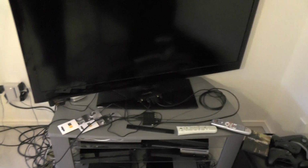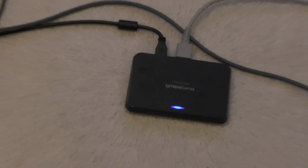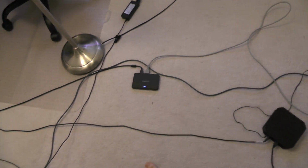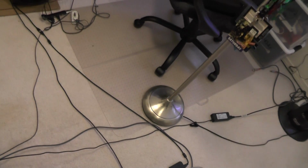Hope that you enjoyed the quick walkthrough. One day I will probably go into depth about how all this stuff works, especially this, because this is a new unit that I'm using to get the 1080p 60 frames per second. A lot of people have expressed interest in how I'm using it, what wires I'm running where, etc. And I'll probably one day explain that in the future. But for now, that is it.